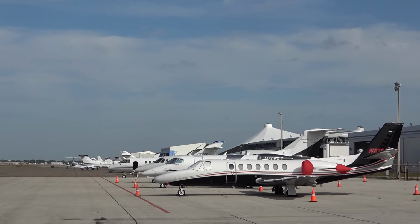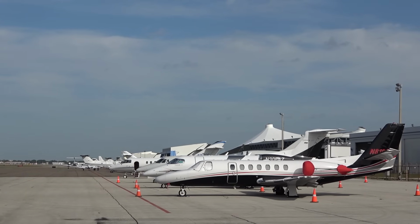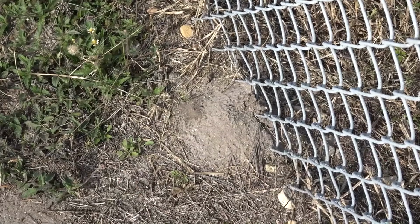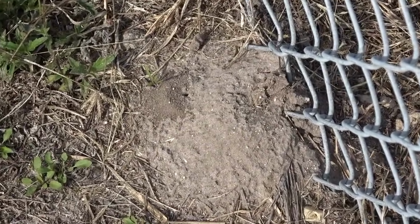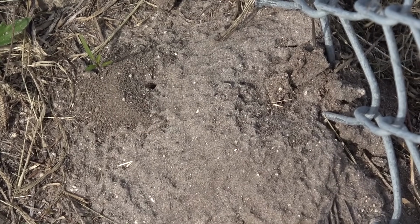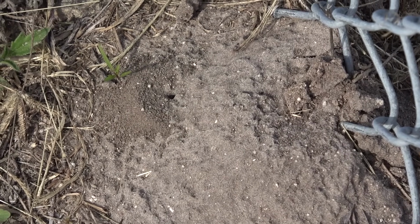Anyhow, without further ado, let's get right on back to the aviation action. 1419. Yeah, it's that time of the year. You never want to step on anything that looks or even remotely like this. Oh yeah, you'll be sorry, quick, fast, in a hurry.